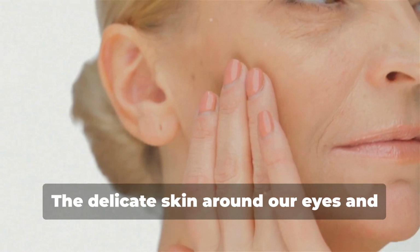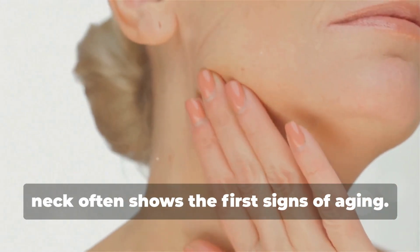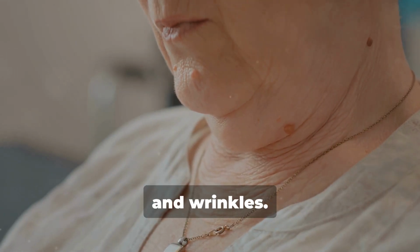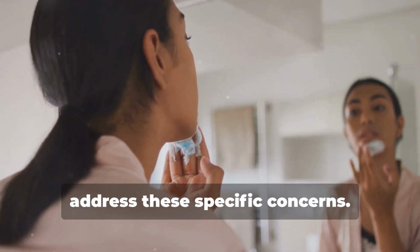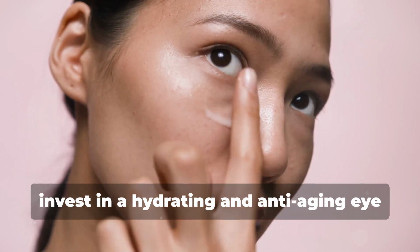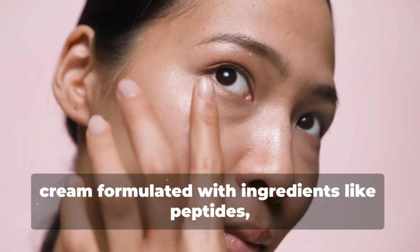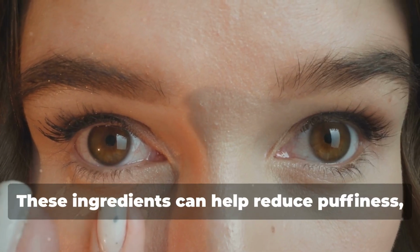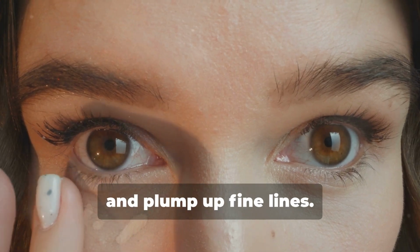The delicate skin around our eyes and neck often shows the first signs of aging. These areas are thinner and more prone to dryness, fine lines, and wrinkles. Incorporating targeted treatments can address these specific concerns. For the eye area, invest in a hydrating and anti-aging eye cream formulated with ingredients like peptides, caffeine, and hyaluronic acid. These ingredients can help reduce puffiness, minimize dark circles, and plump up fine lines.